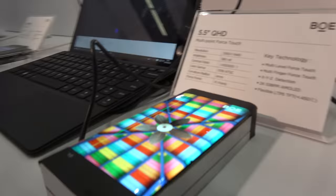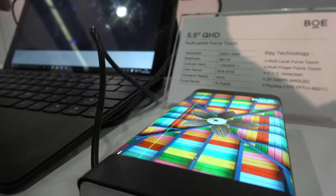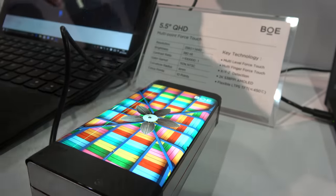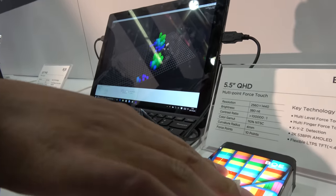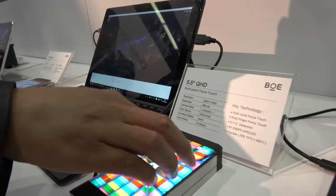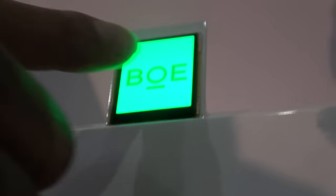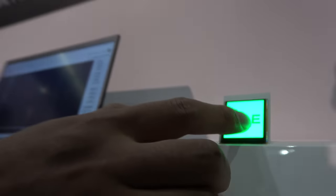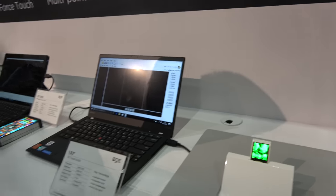All right. What are we looking at here? What is this? Is that a flexible display? This is a multi-point foldable touch. Here. One touch, multi-touch. All right. Yeah. Cool. What is this display here? Our OLED thin cell product. So yeah, you can fit this for touching. Yeah, thin cell touch. Full thin cell. OLED. Yeah. All right, cool.